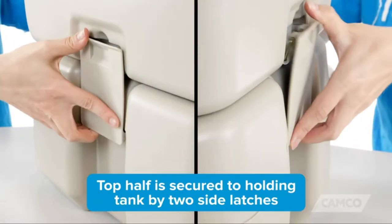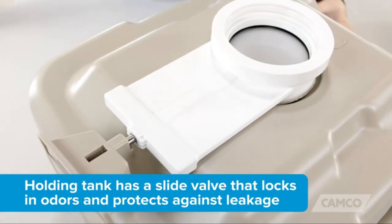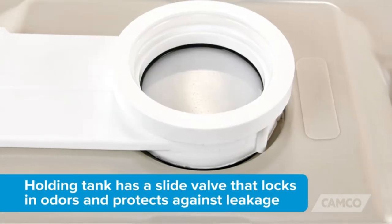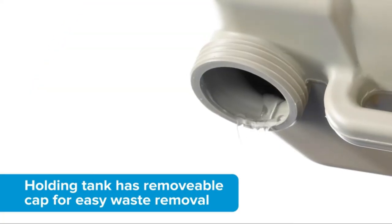It's secured to the holding tank by two side latches. The holding tank has a slide valve that locks in odors and protects against leakage. Once detached from the flush tank, you can remove the cap for easy waste removal.